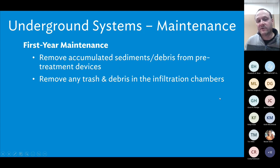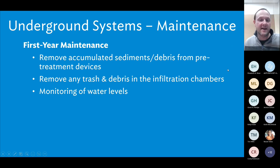There could be the potential of any trash and debris being conveyed to your system. Certainly want to remove that as often as needed. And assuming you put some observation wells or some type of observation port into your design, it would be wise to monitor the water levels before, after, and during rain events.